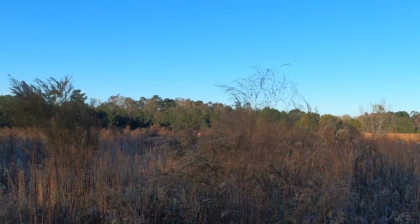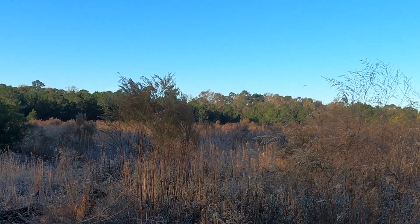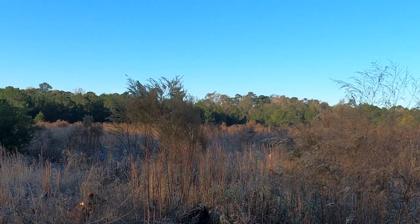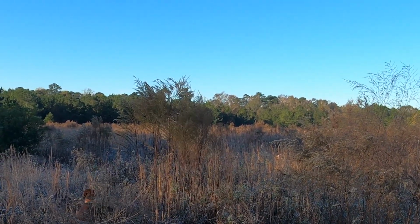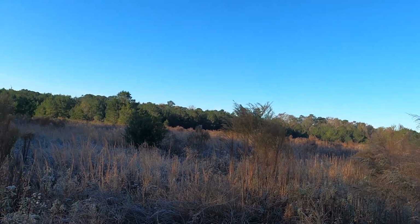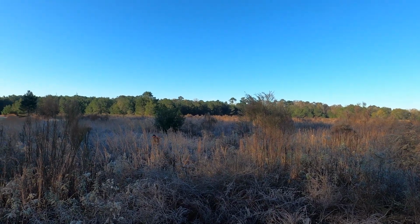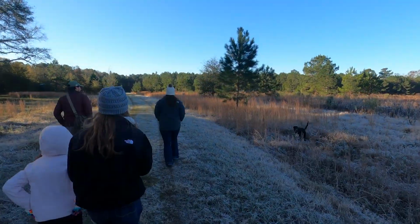Position. Let's see. Sit. Watch the pheasant. See if it goes in. Sit. Good boy, Cooper. All right. The pheasant went down. The hawk saw it. Y'all ready for a brisk morning jog here? Let's see if the hawk goes down first. We're gonna run the road. Let's jog.